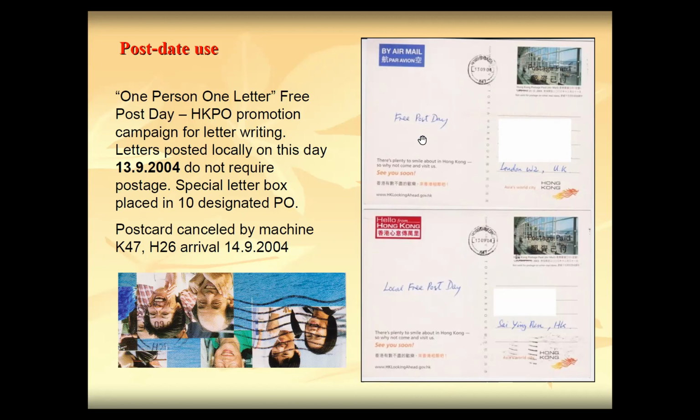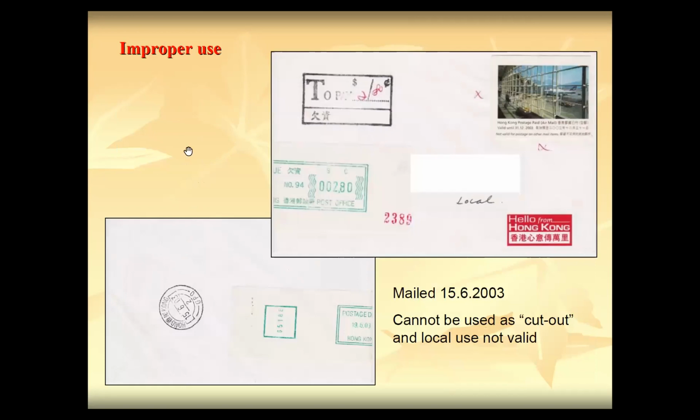This one is correct usage, the card intended for airmail. This one with the airmail cover-up was sent locally, and it's got an arrival cancel the next day on the back. Then improper usage: in some countries a cutout of postal stationery can be used as the stamp, but not in this case, I'm afraid. Somebody cut out the card and stuck it on an envelope and tried to send it locally. This is a double illegal thing, so it was postage due. The local rate at that time was $1.40, doubled to $2.80.